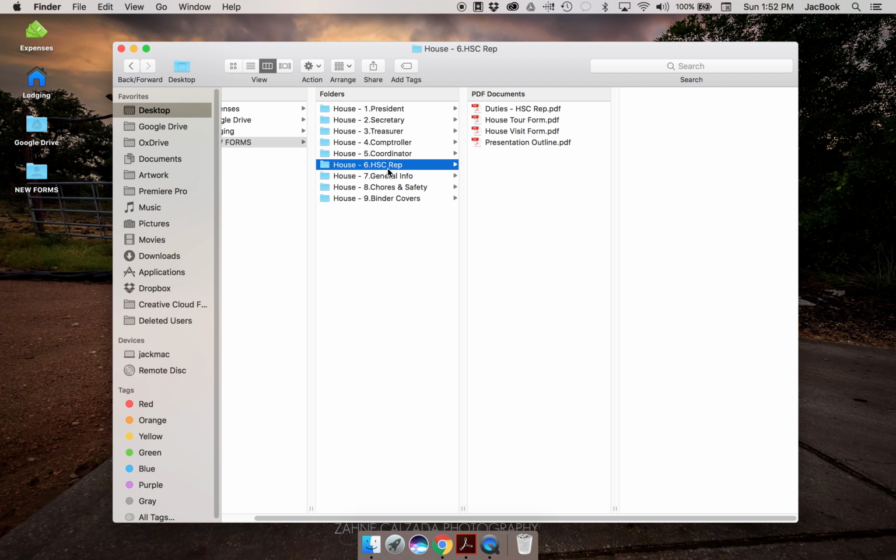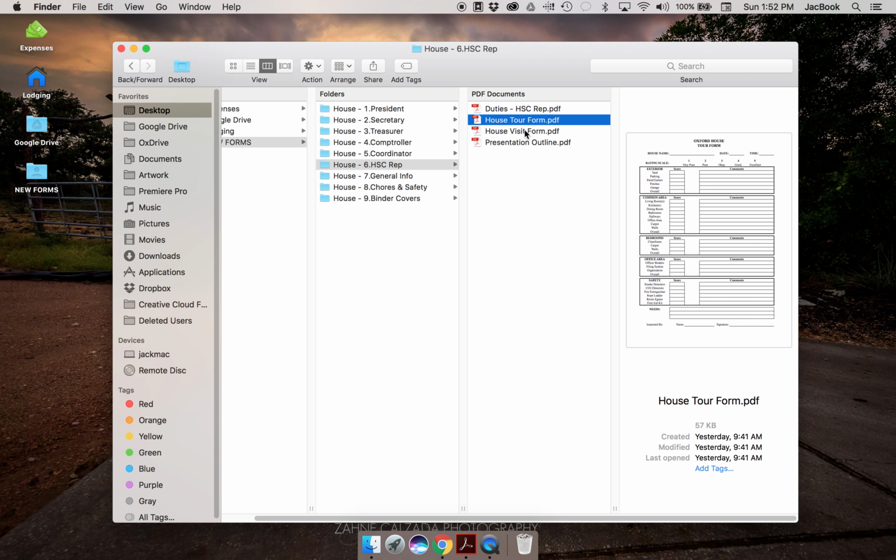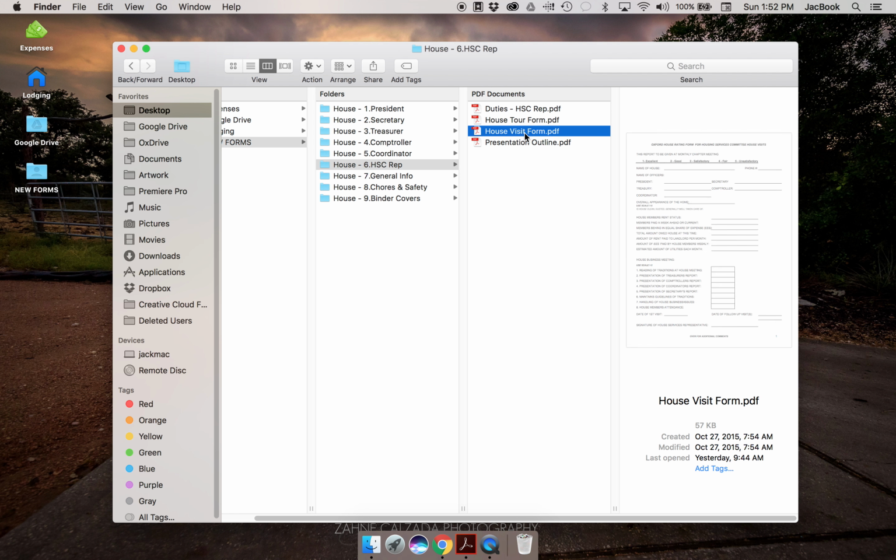For the Housing Services Committee representative, you've seen this before, the house tour form, the house visit form, and the presentation outline. I'm not going to go into a lot of detail on those. Those weren't really changed. If you want to tour a house, you can see maybe where they need help, whether it's with their cleanliness, maybe the structure needs work, maybe their office area needs cleaned or the binders need tidied up. And then a house visit form.